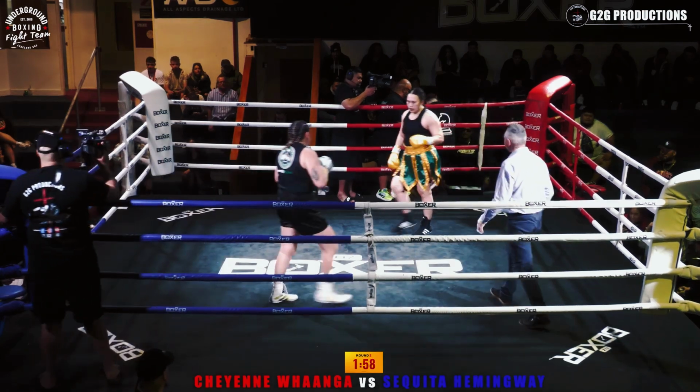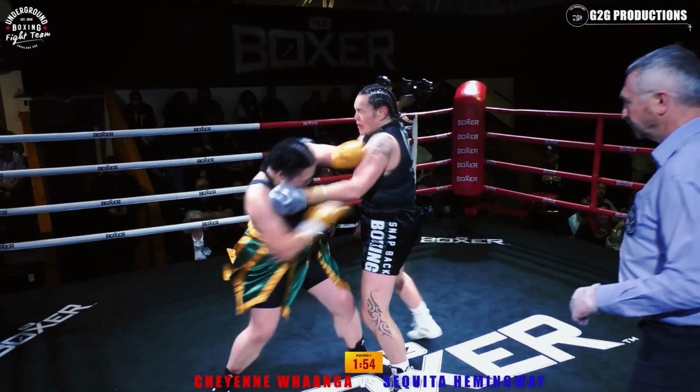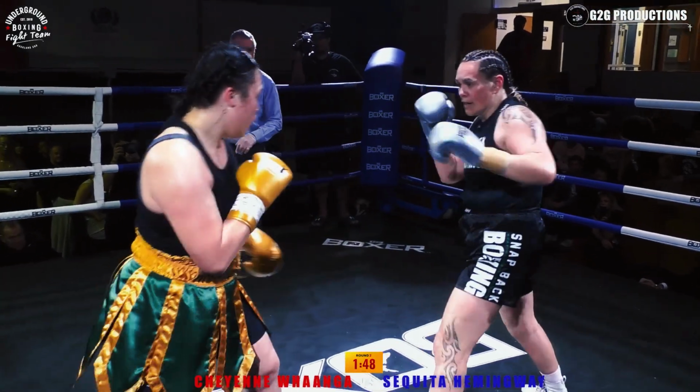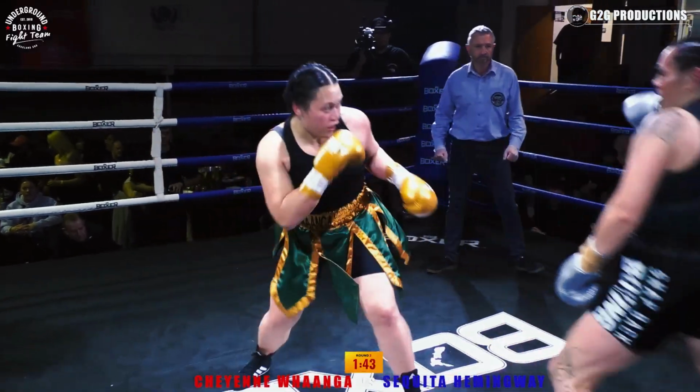Coming into the second round of the main event, both fighters back in the center. A nice slip jab by Cheyenne. Both fighters coming in strong in this round. They've made their reads in the first round, ready to start letting those hands fly.